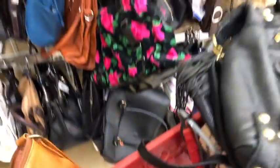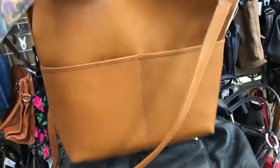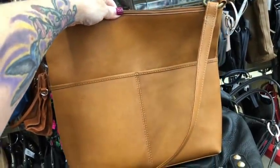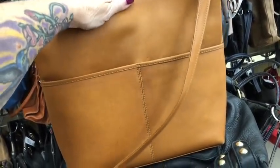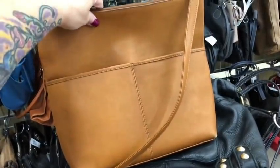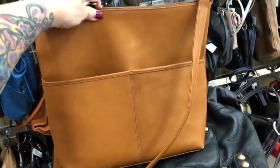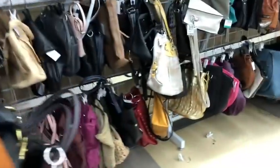And then I can't tell the brand on this bag because the darn tag is attached to where the zipper is, so I might ask them if I can take the tag off, but it's very reminiscent of the Coach. It's the same Coach leather. It's got these really nice front pockets on it, so I'll check out the name brand. Even if not, I still might get it because it's a gorgeous leather bag. So let's go ahead and see what else we got here.